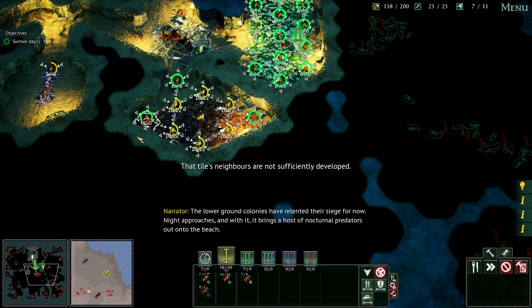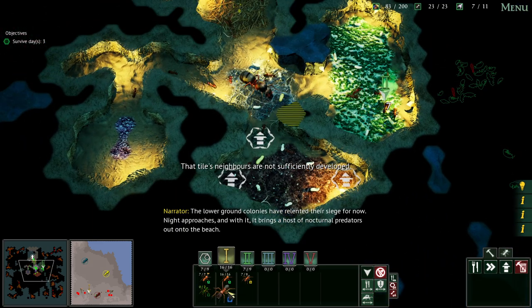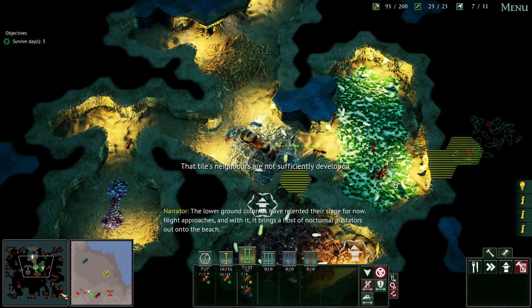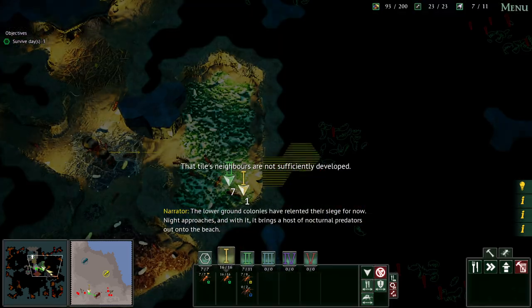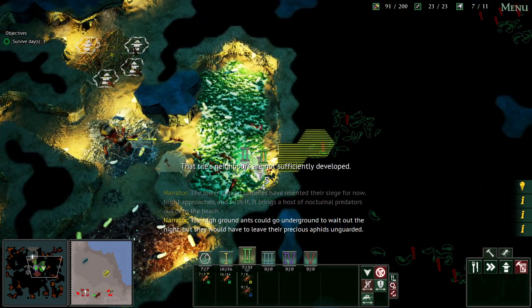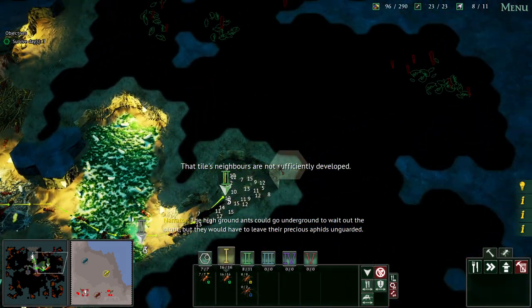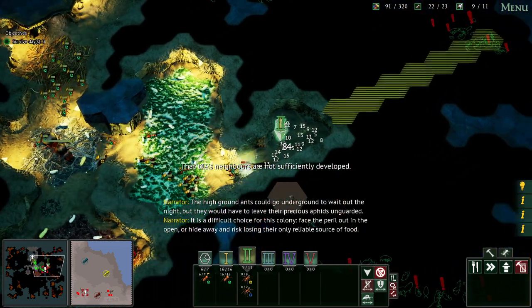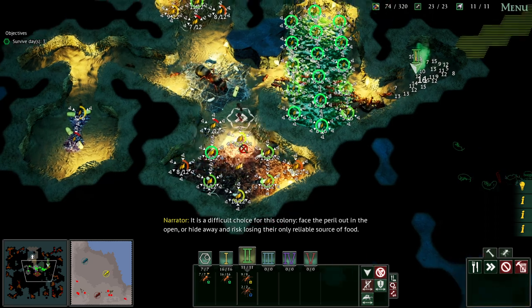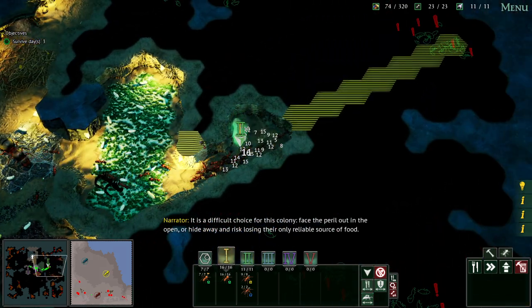The lower ground colonies have relented their siege for now. Night approaches, and with it brings a host of nocturnal predators out onto the beach. The high ground ants could go underground to wait out the night, but they would have to leave their precious aphids unguarded. It is a difficult choice for this colony. Face the peril out in the open, or hide away and risk losing their only reliable source of food.